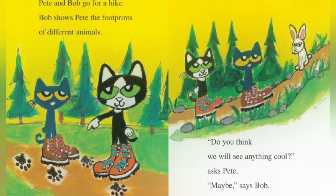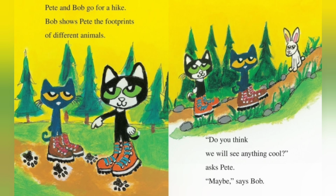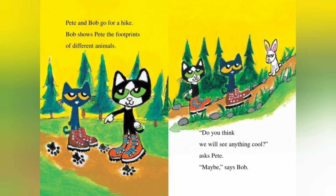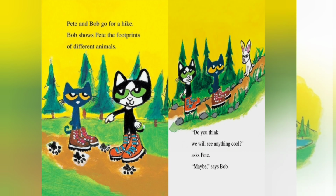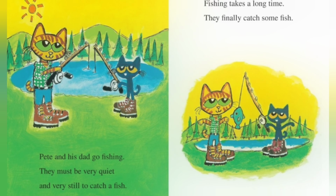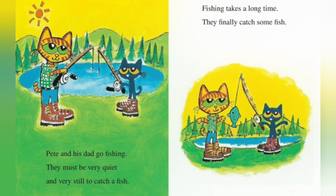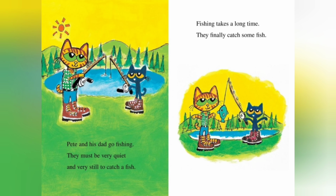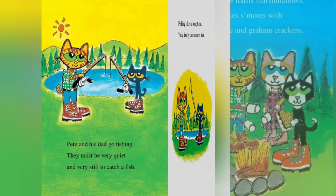Pete and Bob go for a hike. Bob shows Pete the footprints of different animals. "Do you think we will see anything cool?" asks Pete. "Maybe," says Bob. Pete and his dad go fishing. They must be very quiet and very still to catch a fish. Fishing takes a long time. They finally catch some fish.